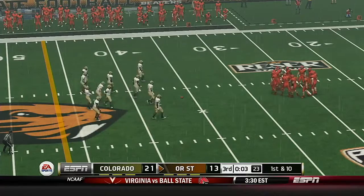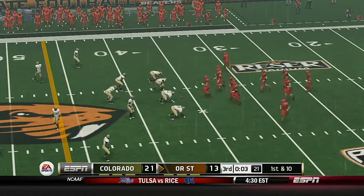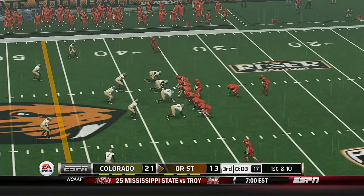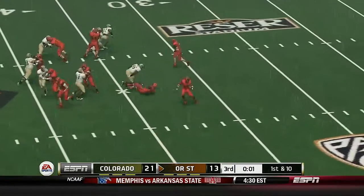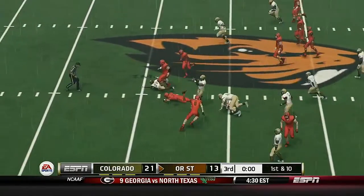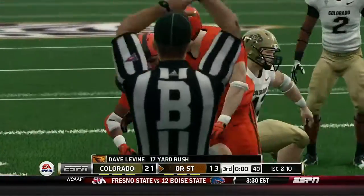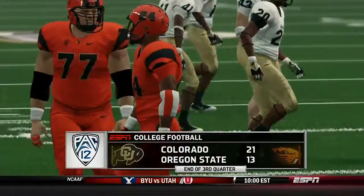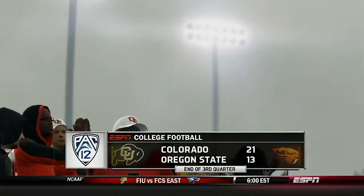There's still plenty of time to keep running their offense as usual here. I don't think they need to feel any anxiety about trailing. Levine on the run. Tackle made at the 47. One quarter to go, and this looks like it could come down to the very end. 21-13, Buffalo.